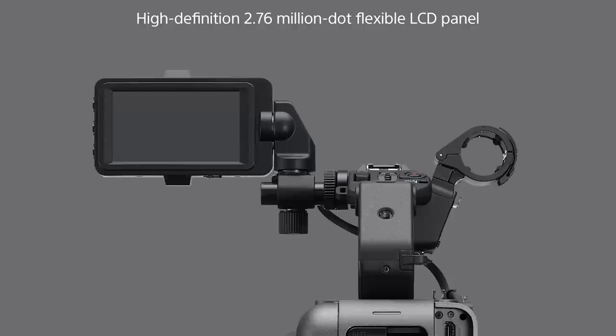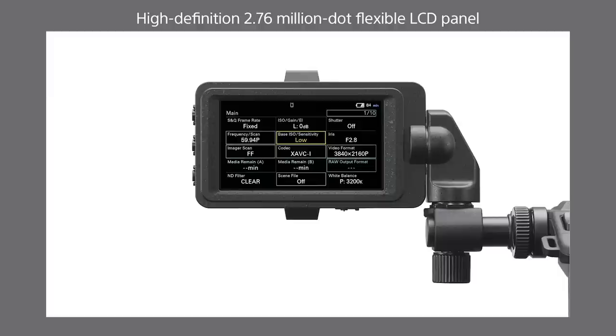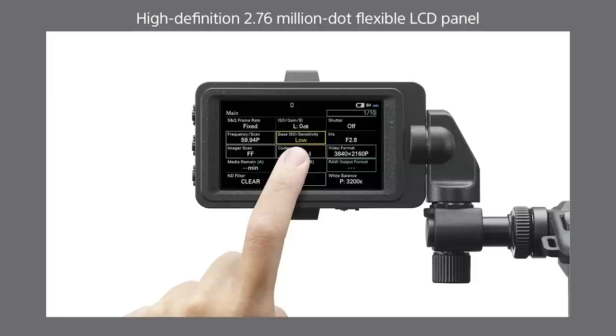The LCD panel has been upgraded to a 3.5-inch type, 1280 by 720 pixels, for higher resolution. The touch panel allows you to change settings directly from the status confirmation screen. The touch panel also enables focus touch control. This allows you to precisely set the camera's focus point by simply touching the LCD monitor.